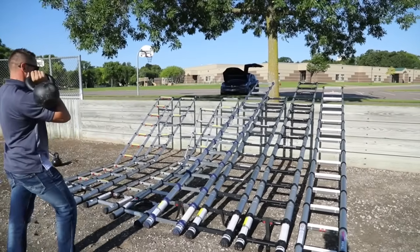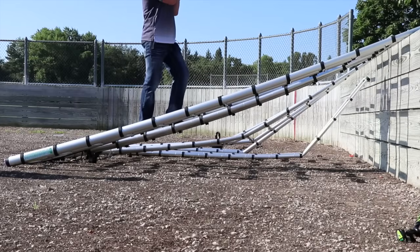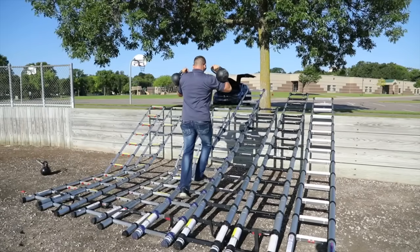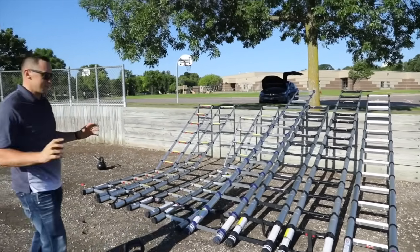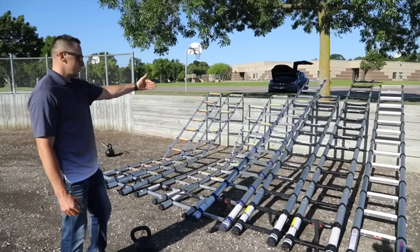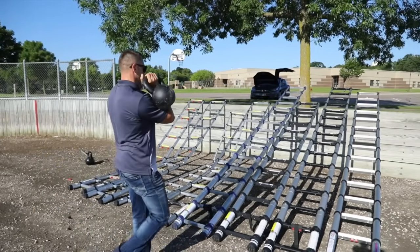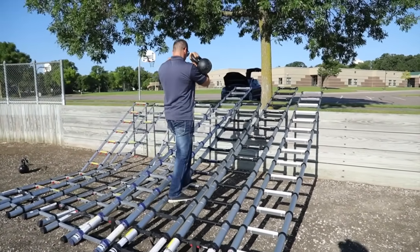Let's see how that's gonna hold up. Still going. All right. I'm not gonna go all the way to the top. I also have an ACL replacement, so I'm scared as can be to do this stuff, but my goal is to go at least 6-7 steps, reach that middle point and come back. So I'm pretty sure this feels really good, and at the end I might go all the way to the top just to prove the point, but it was good. Next one. Xtend+Climb as well.